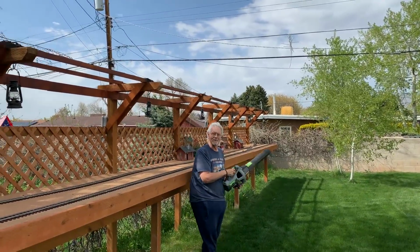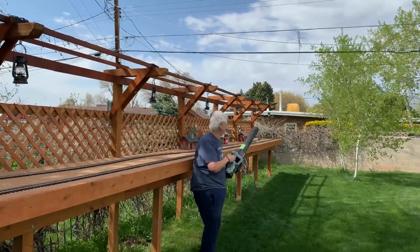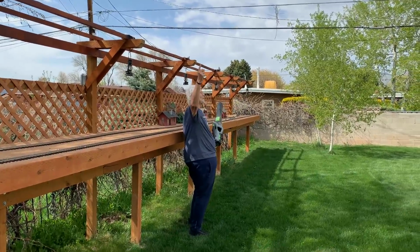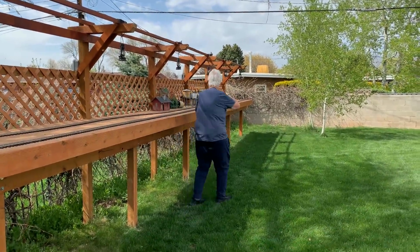This is working better because I'm blowing with the wind instead of into it. It occurred to me to check the wind direction. Yeah, there you go. Scientific north method. North by northwest. Well, that's Utah.